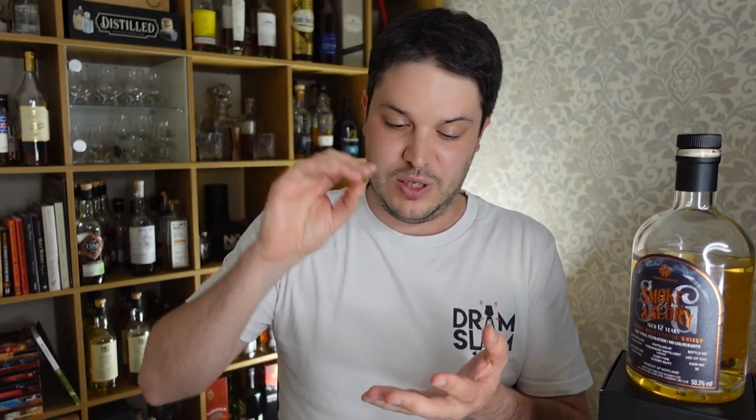There is definitely something about it though that differentiates it from normal Ledaig, let's say. The finish then is kind of long, it's sweet, it's smoky. It's really just like having a dram next to the beach, and I've likened it to that mouth feel that you get when you're smoking a really excellent cigar.